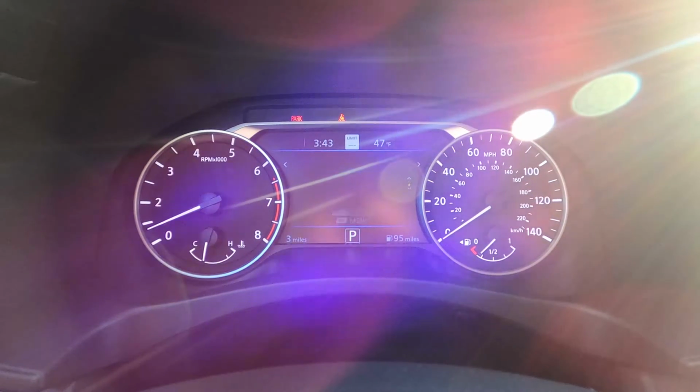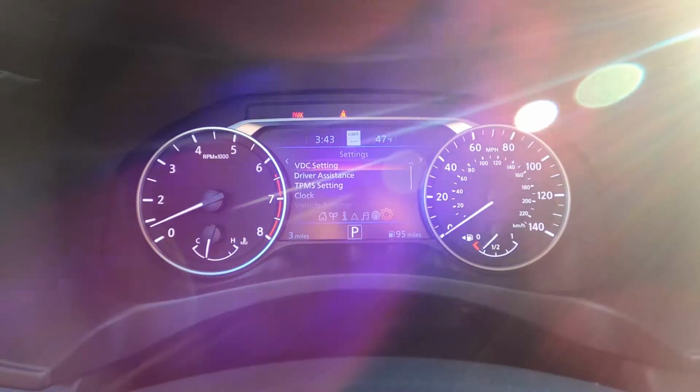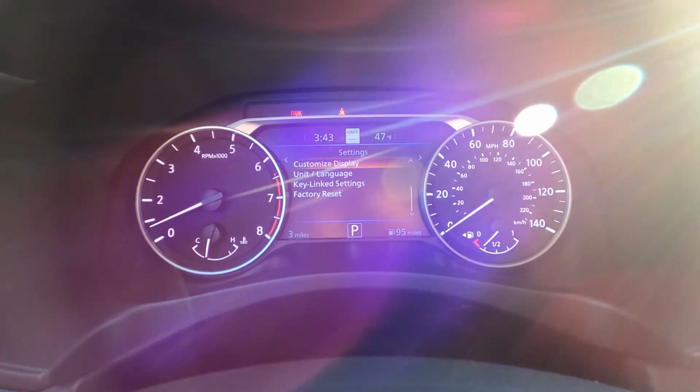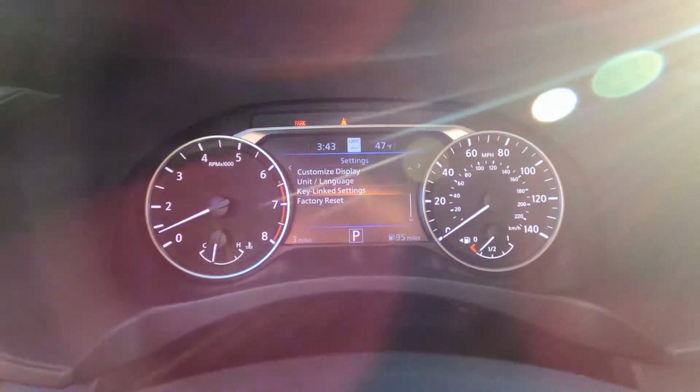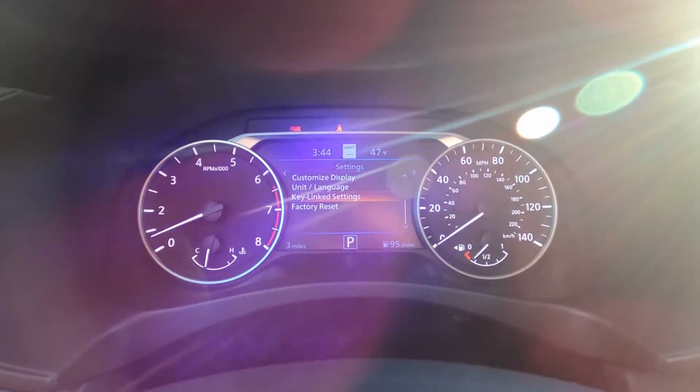This is just some safety features that show you how they're working and such. And then moving over, you just have some basic vehicle settings, very normal. This is a very straightforward instrument cluster. I really like the way they did it. One of my favorite parts of the interior.